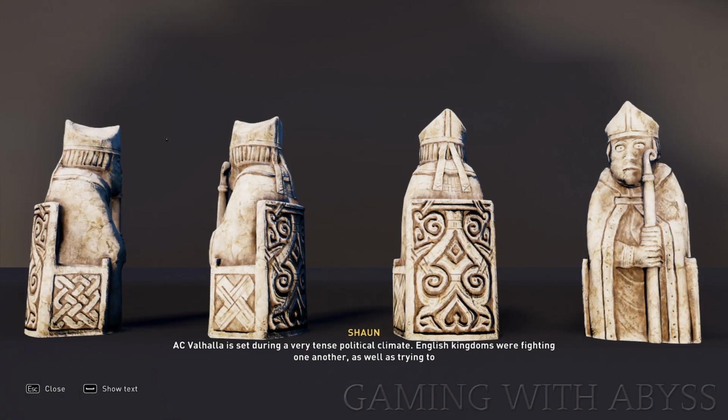AC Valhalla is set during a very tense political climate. English kingdoms were fighting one another, as well as trying to ward off Viking attacks at the same time. Hence, maps are displayed in the game as battle plans. To help players visualize friends and foes, chess pieces were designed.